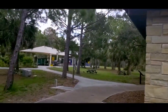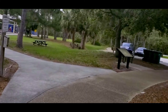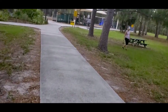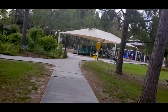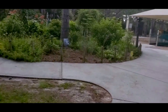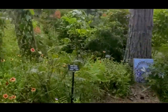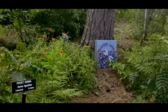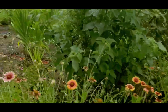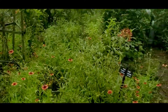Okay, so Wall Springs Park has picnic shelters, a playground, butterfly garden, the famous springs that we'll walk by in a minute, and an observation tower, little walking trails, and some fishing piers. So lots going on around here. And of course, this is the butterfly garden.